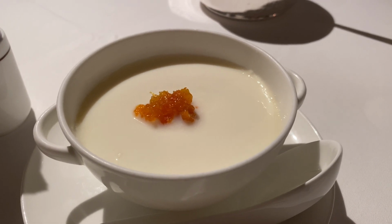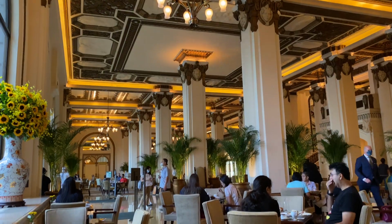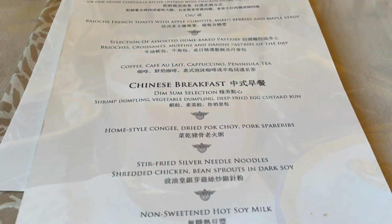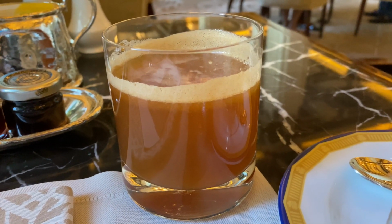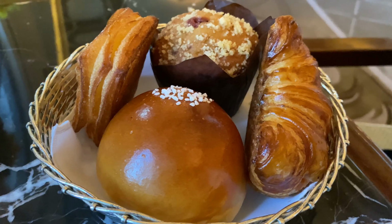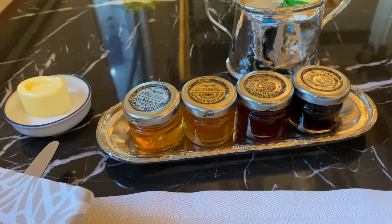This staycation package also includes complimentary breakfast, which is served at the lobby of the hotel and is on a set basis. First of all, let's have this freshly squeezed apple juice, which reminds me of the good old days on the SQ flight's business class. And what's not to love about these beautifully baked pastries, and the tasty butter and jam.